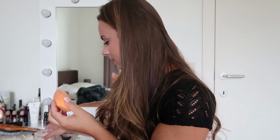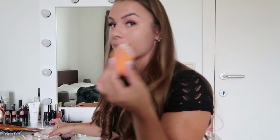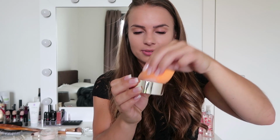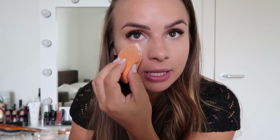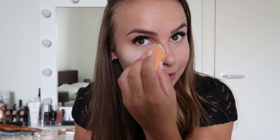It's not very white, but a very light skin tone. Why am I repeating everything all the time? So what do I do? I just dab it in, just a few times. But don't put all of this on your face because it's going to be too much. So I take the top, is that the correct word? I don't know. And then just put it here underneath. As you can see, it's already a lot of product.